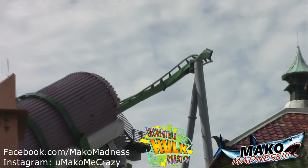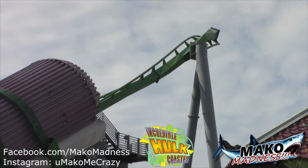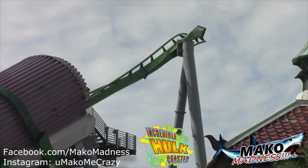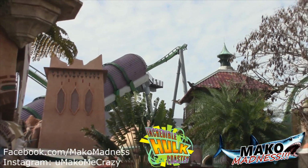Alright, so that inline twist from right here looks really awesome. Glad to see it's been attached. I was actually surprised they attached that now. I thought they were going to work from the Cobra roll back to that, but it looks like they're going to meet in the middle at some point, probably at the very bottom of the drop area. But there we have it, folks. Inline twist coming back.